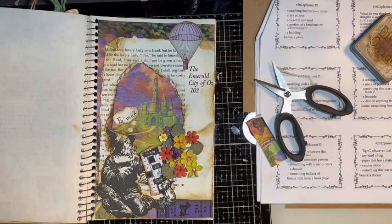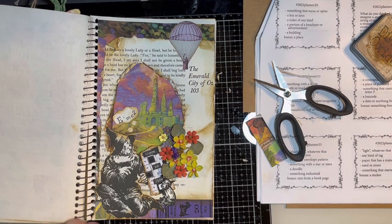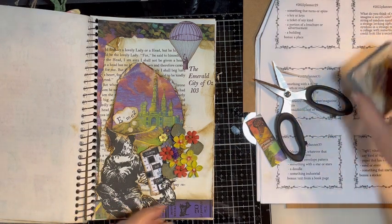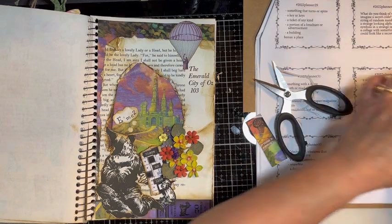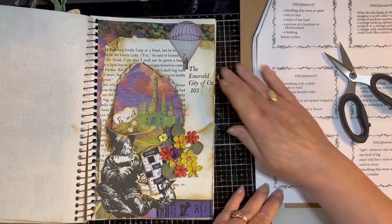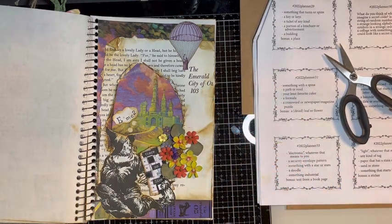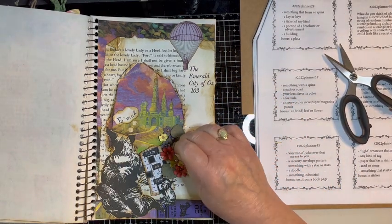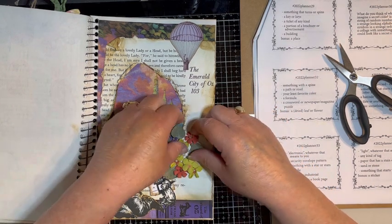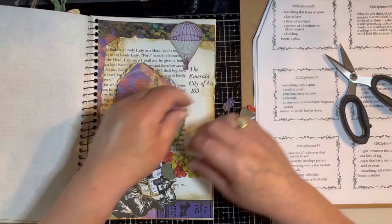There we go. I like that. Okay, so let's get our flowers glued down. I don't even know if I'm going to use that purple. It says dried flowers or leaves, and I got the eucalyptus leaves. So I think we're going to stick with those.